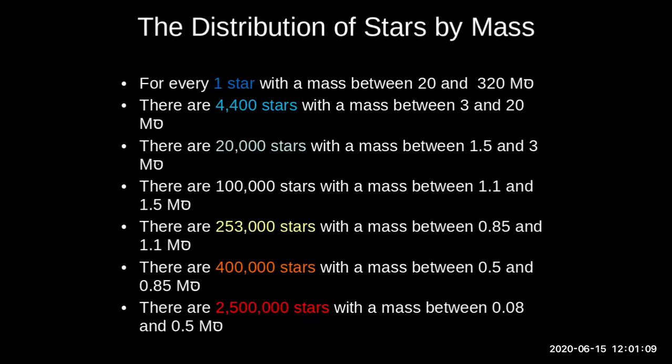So you know what this is showing you? Remember this rule where if you have a very, very massive thing, there are a lot more lower mass things? Potato chip rule. So if we find one star out there in this mass range, that's an incredible amount of mass, there are going to be approximately 4,400 stars with a mass in this range. If we find 2 stars between 20 and 3, we've got 8,800 stars here. This is not the number of stars out there. It's a ratio. It's a distribution. It's showing you for a very, very massive star, there's a ton of lower mass stars.